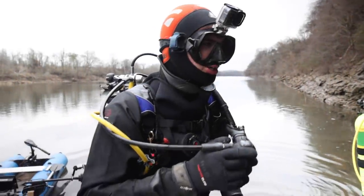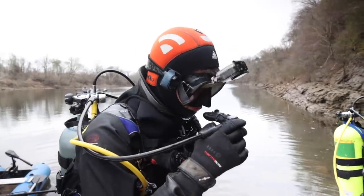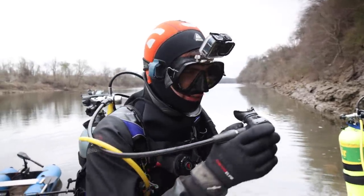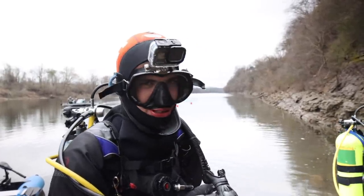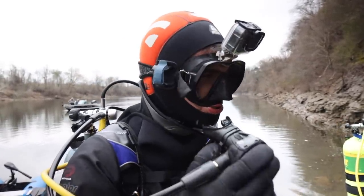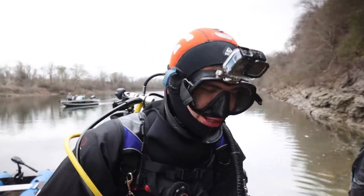Today I'm actually gonna be rigging 1 of them back here so you guys are gonna get that underwater footage. But my goal is to rig it up, get in the water, and hopefully we'll be pulling up these cars here shortly. This is just an amazing experience being here with Jared. And let's get in the water and get these cars.